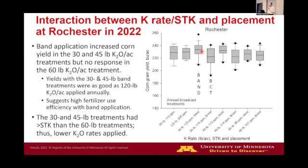And what it's saying is that these bands are really effective even at extraordinarily low rates with these low to medium soil test levels. This suggests there's a high fertilizer use efficiency with this band application, as we saw in this site year. The 30 and 45 pound treatments had greater soil test K than the 60, and thus that's why the rates that we applied were different. As the soil test level goes up, we go down with the rate and vice versa.